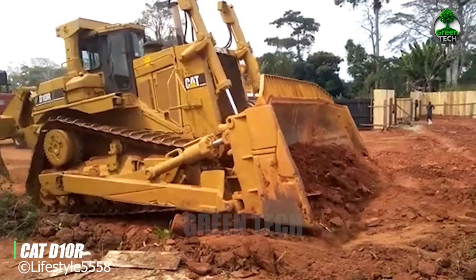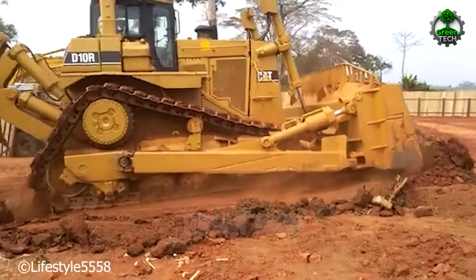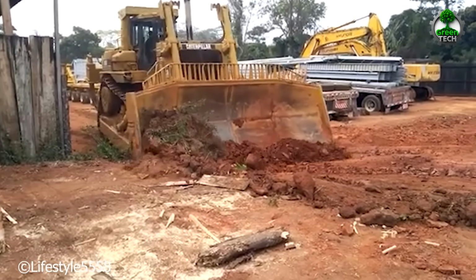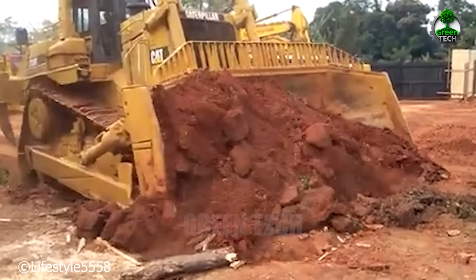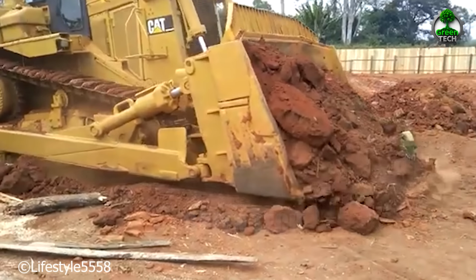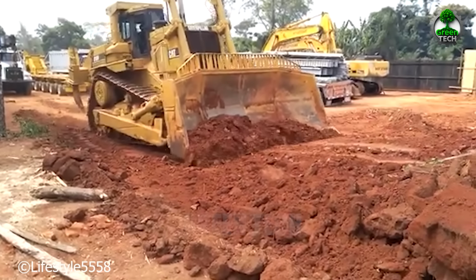The D10R isn't just big, it's built for serious work. That elevated sprocket design helps reduce wear and keeps maintenance simple. At 580 horsepower and 70 tons, this machine crushes heavy tasks like mining and land clearing. Add in fine hydraulic control, and you've got power and precision in one bulldozer.